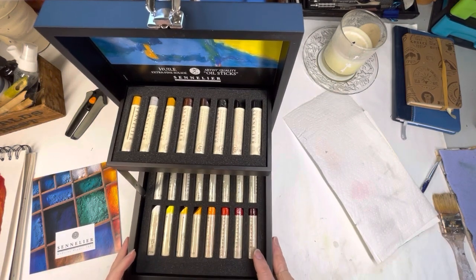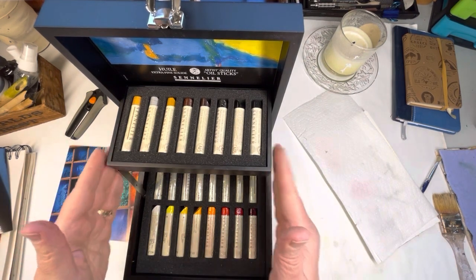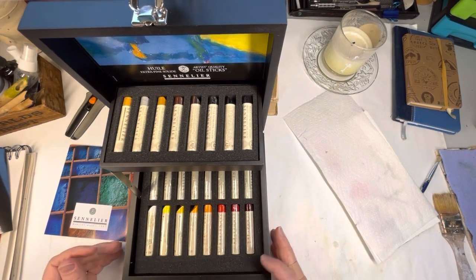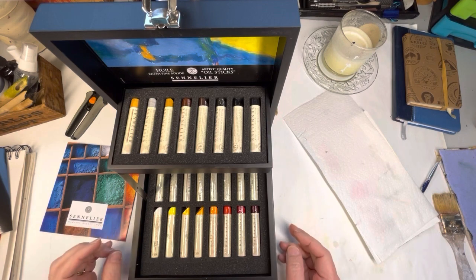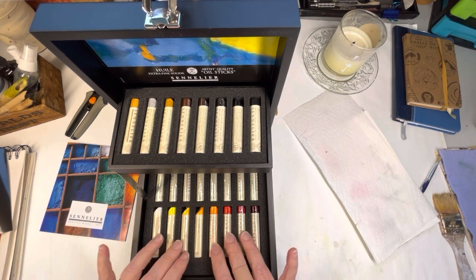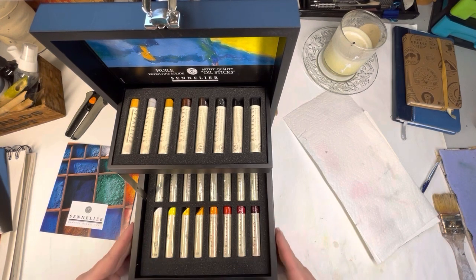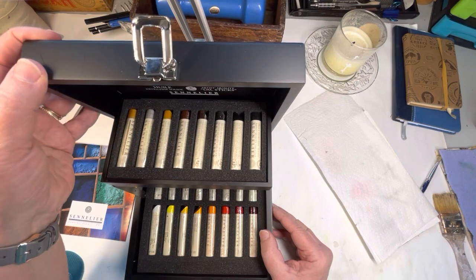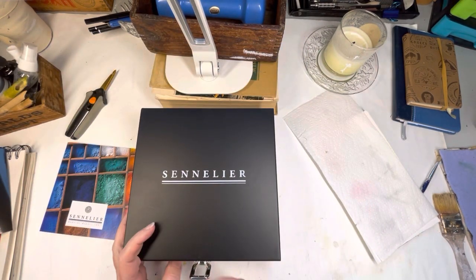Worth waiting for. Would have been nice to get it at Christmas time, but I don't usually buy sets like this. I usually try things a little at a time, but my birthday's in December, so I usually get something nice for myself between birthday and Christmas, and this was on sale at Christmas time. Merry Christmas in March, halfway through March. Okay, guys, I got them and I couldn't wait to show them to you.